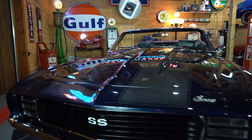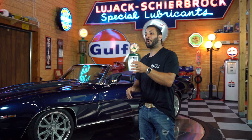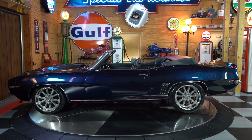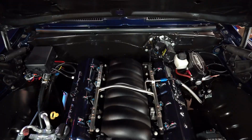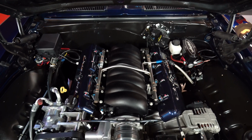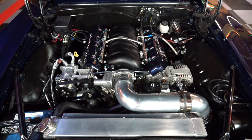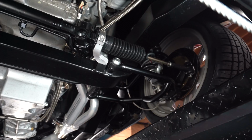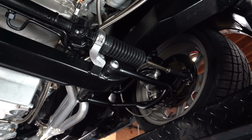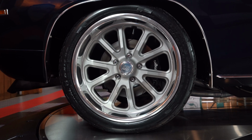All right, guys, here we have it. The beautiful 1969 LS3 RSSS Pro Touring Convertible Camaro. And this baby has it all. It's got an LS3 376 525 horsepower motor, a Tremec TR6060 6-speed manual transmission, power rack and pinion steering, full Willwood brake setup, front and rear.